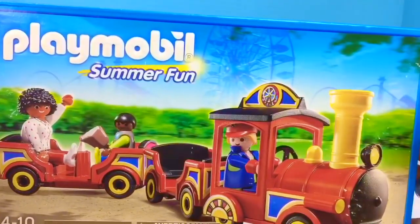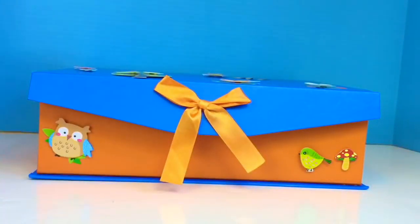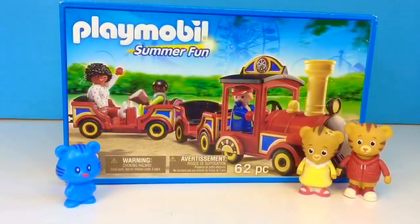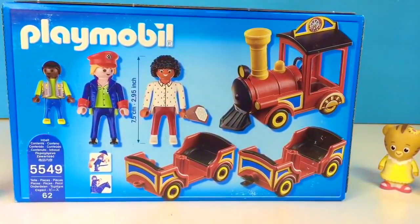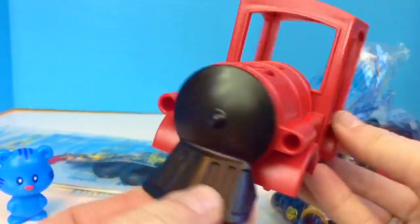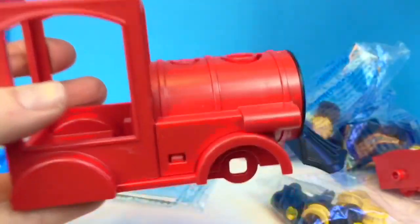It's a Playmobil Summer Fun Train. Hey, where did Daniel Tiger and his sister go? Hello? There they are. You're hiding in the box. Come on out so we can build the train. It comes with 62 pieces and 3 figures. Ooh, it looks like we have a lot of building to do. The train doesn't even come with wheels or stickers. Let's get started.